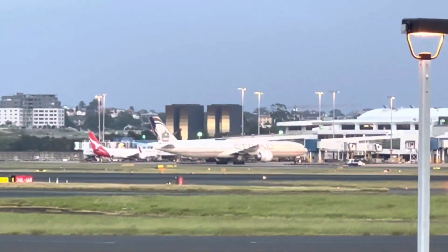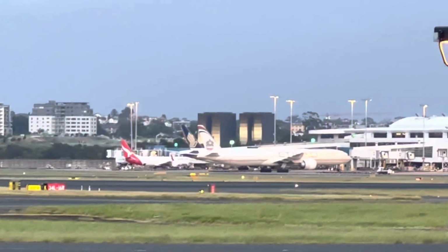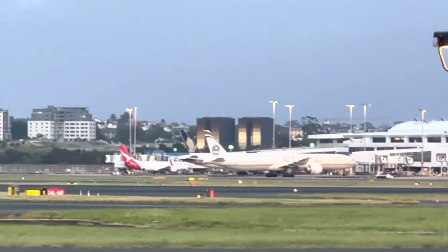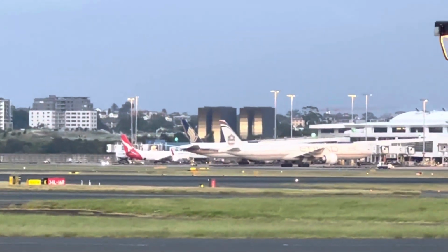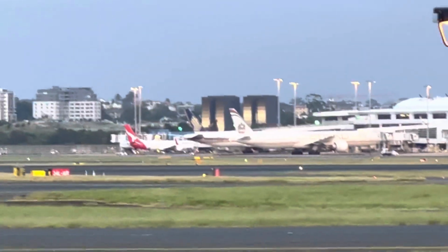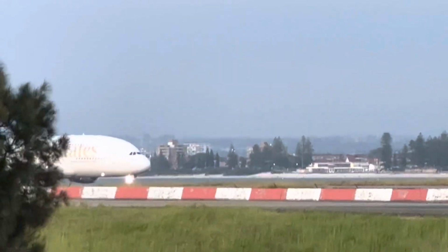Should be able to see Emirates in a sec, so we'll zoom in over near the trees. Watch the arrival of Emirates taxi. British Airways is due in pretty soon, so I'm staying at that. I won't be doing too much videoing this morning. Got things to do today. Here's Emirates now.